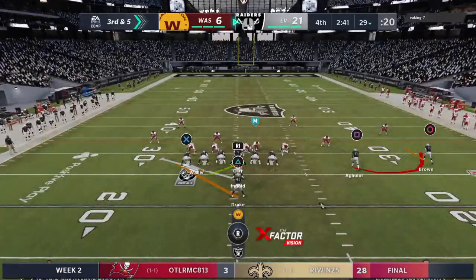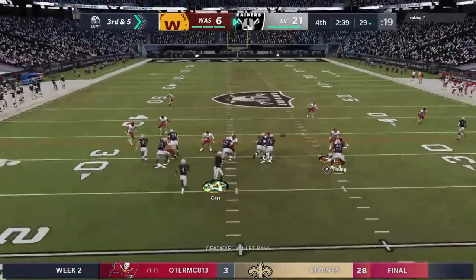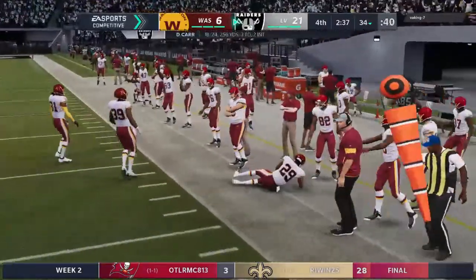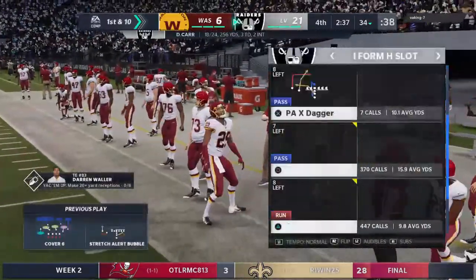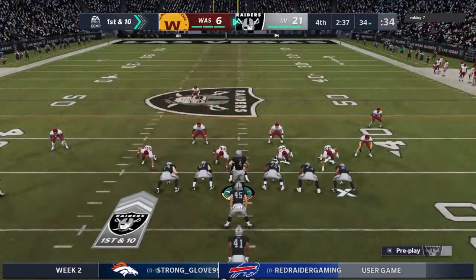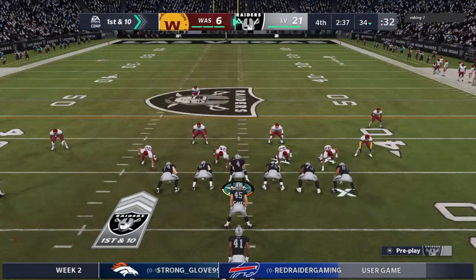They've been good, 3 for 4 thus far. This will be third and 5. A quick toss out right. And he gets this up to the 34 out of bounds there. Able to get what they need to keep the drive going with a six-yard pickup on third down.